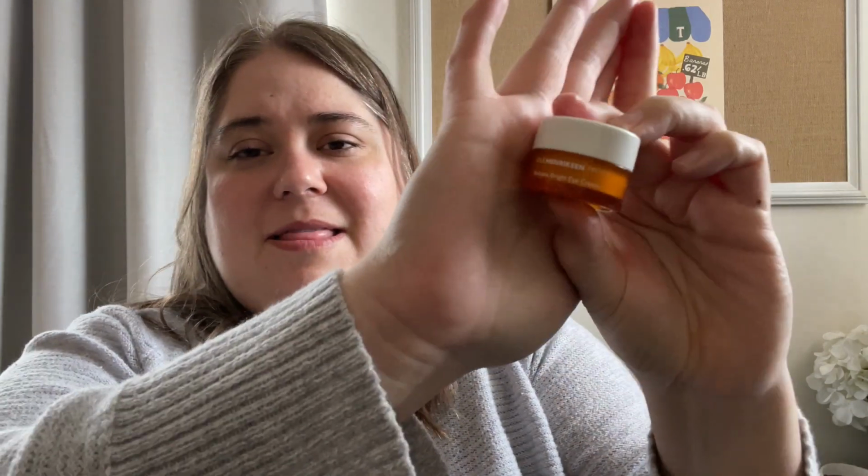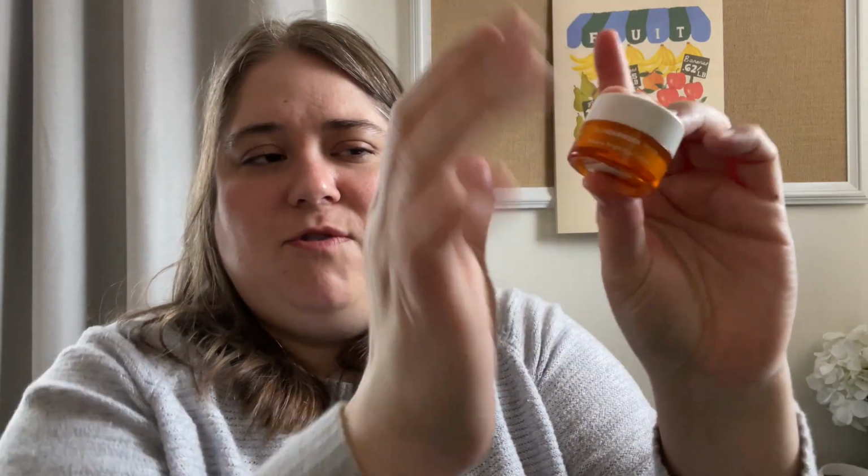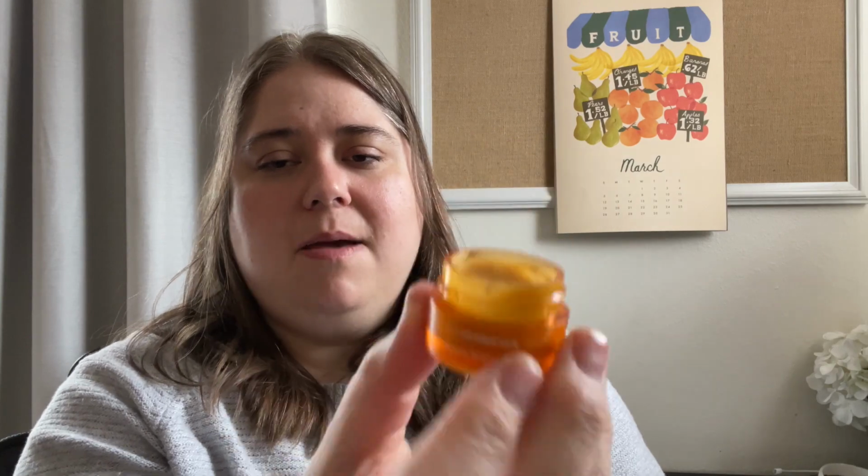The first one is this sample size of the Ole Henriksen Banana Bright Eye Cream. Now this is from before he reformulated it, so it's not the new formula that just came out a couple months ago. This went bad because I wasn't able to use it in time because I tested a bunch of eye creams, because I have 4 here that didn't get used.